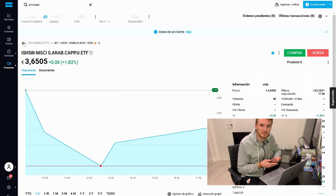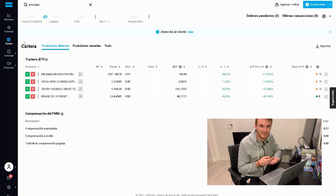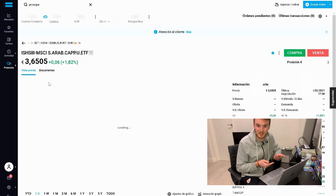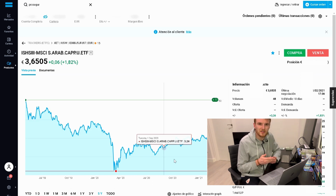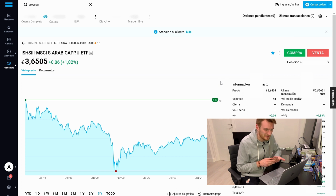Now, if we go back to the portfolio, we have the iShares MSCI Saudi Arabia ETF, which goes by the ticker IKSA if you're investing in dollars, or IUSW if you're investing in euros. Many of you watching may be a little puzzled by this one, and I would understand that. The Middle East is obviously a very volatile region, but it's one that I believe still has a lot of potential for growth. When looking to invest in the Middle East, I found that iShares actually had a wide range of ETFs tracking Middle Eastern stock markets.